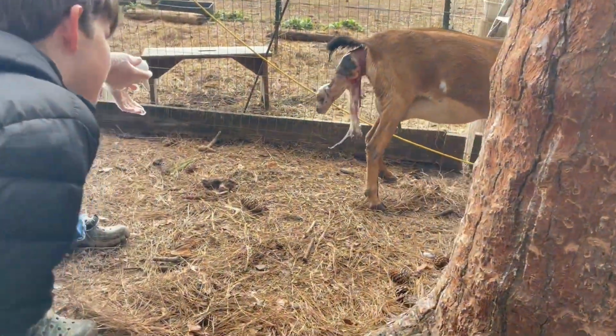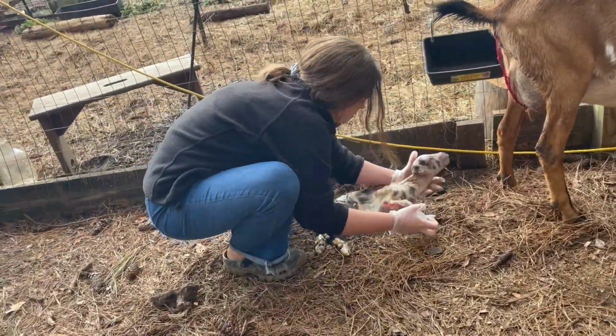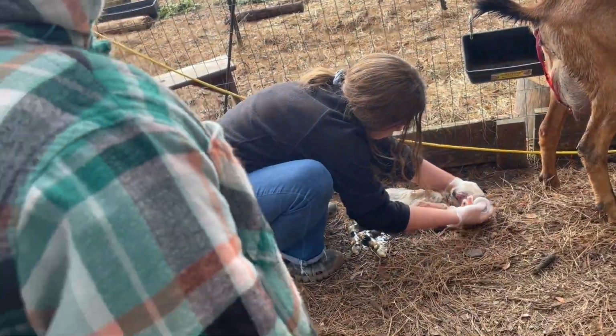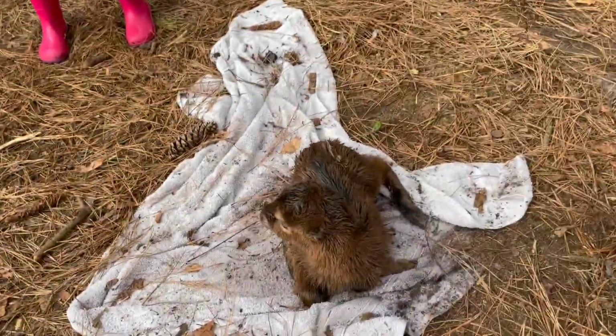Oh, come on out. She's running away. It's your tail. Sit down. That is so cool. It's okay. It's normal. Her neck snaps. Remember, that's the way they do it. Oh, my goodness. Look at that, y'all. It's like a cow.